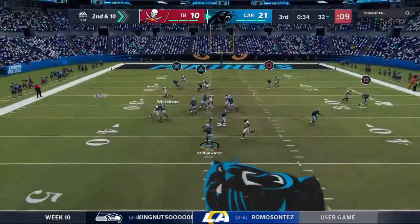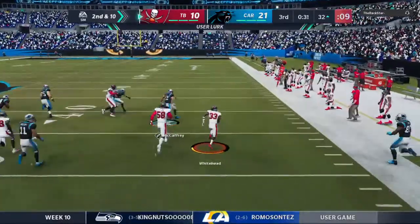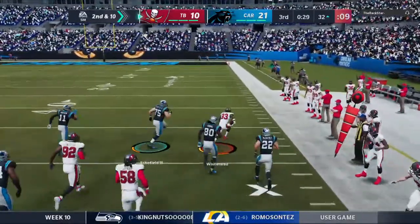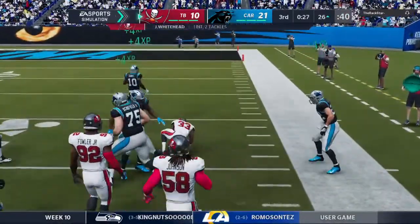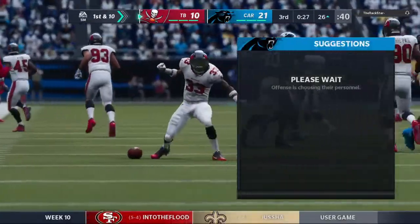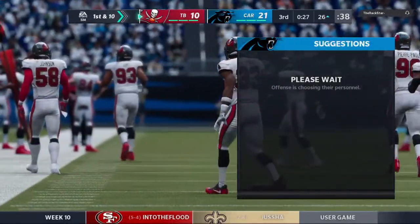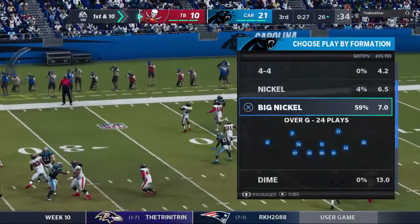On play action, it's Bridgewater. Trying to get it to Thomas, and it's intercepted. Picked up by Jordan Whitehead. And a great return here gets this one all the way down to the 26-yard line by the Buccaneers. I tell you what, credit is due there on them preventing the touchdown after that interception. How about him chasing him down and not giving up the pick six?